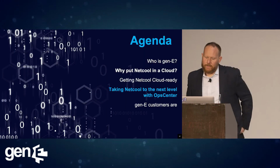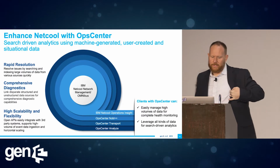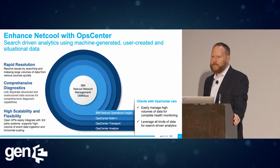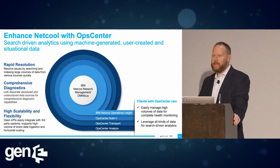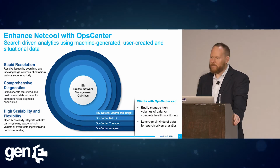So let me tell you just a little bit about how GenE comes along and adds value. Like I mentioned earlier, we have our own software. We surround and enhance Netcool. We're not coming in and trying to replace or compete with Netcool. We have solutions, for example, additional rules files for devices that are not supported with the Netcool knowledge library out of the box.